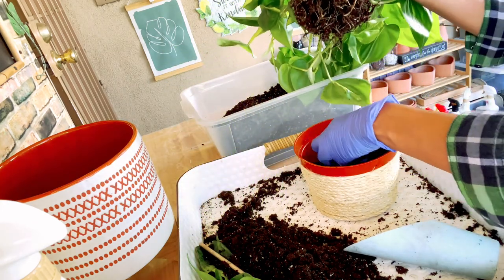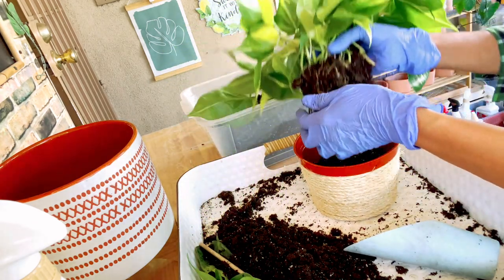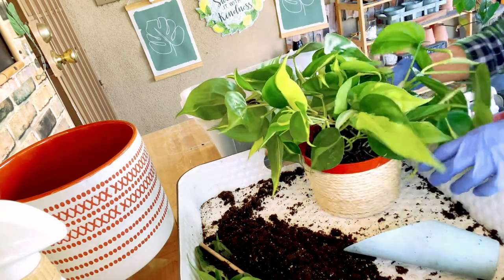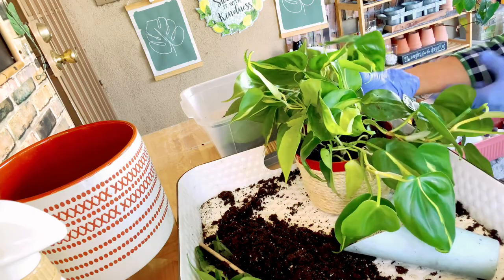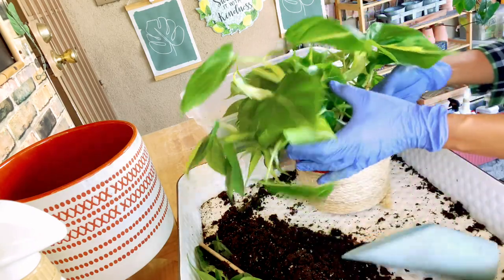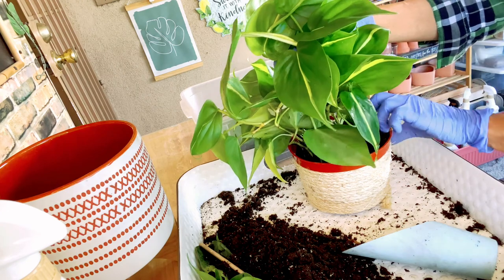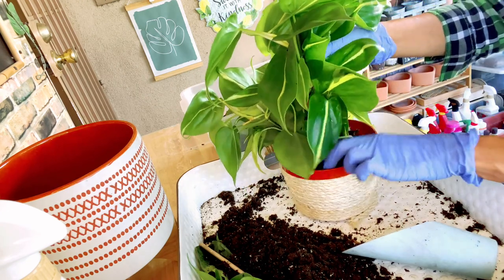I don't know if there is a bigger pot than this. It's okay. I think she deserves a bigger pot, but for the meantime, I don't know if I have an 8 inch pot.